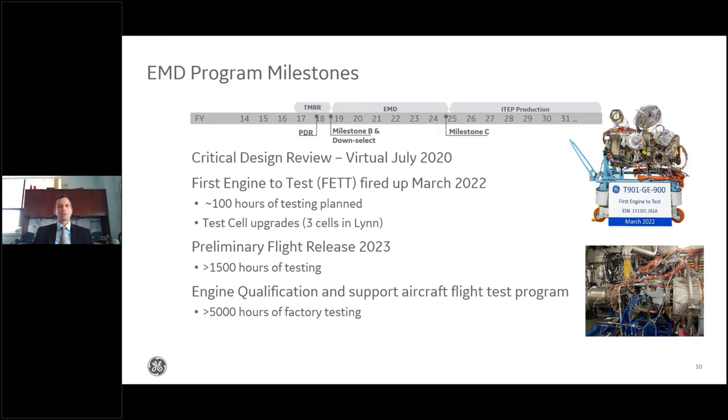We came out of that and went off to go get our hardware for our first engine to test amidst the pandemic. We were able to finally get that engine fired up in March, just last month. We have about 100 hours of testing planned, and we're about roughly a third of the way through the test plan, and things are going well. This first engine to test is designed to be an engineering test only, to kind of ring out the design and find any early learnings, and you typically always do find something. I would say so far the engine's performing really well, no major surprises, and a few things that we're learning that we know how to fix, and we're going to go fix for the second engine.